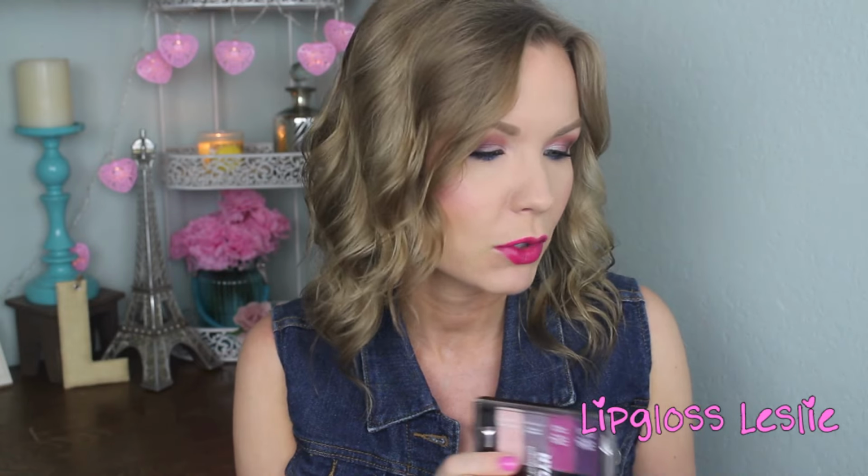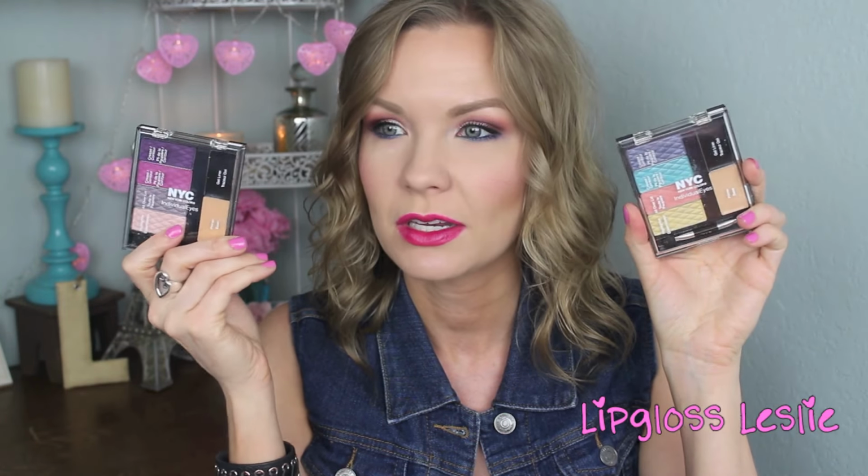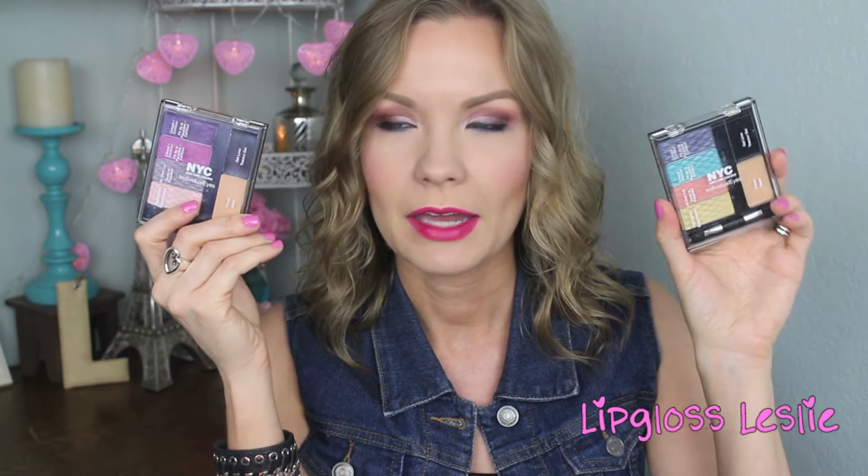So I found the Fergie palette at Walgreens, and then at CVS I came across the NYC Spring Collection. This is called the Make Up Your Spring Collection, I'm pretty sure. And I have blog posts on a bunch of these products, so if you want to see more in-depth swatches and more still photos, I'll leave those linked down below for you. But yeah, Make Up Your Spring.